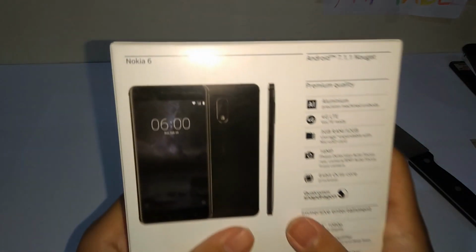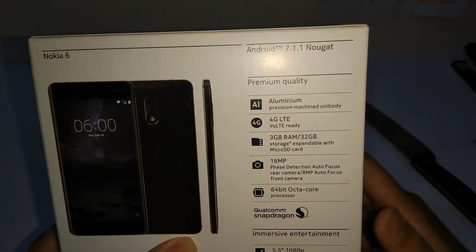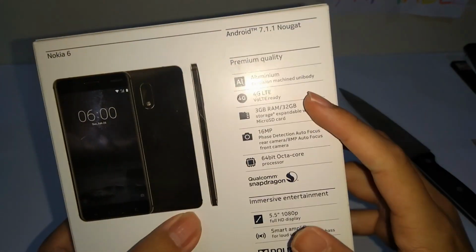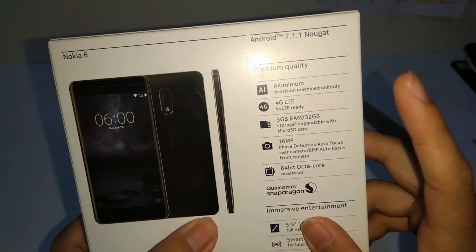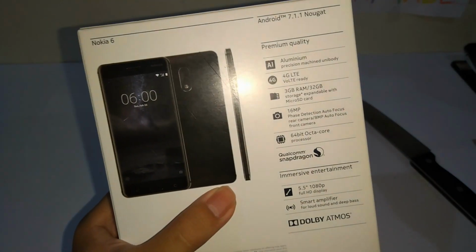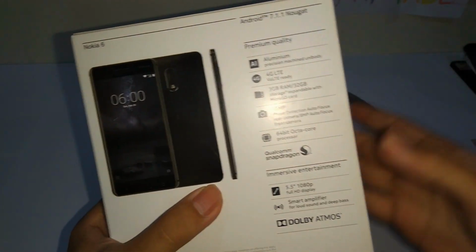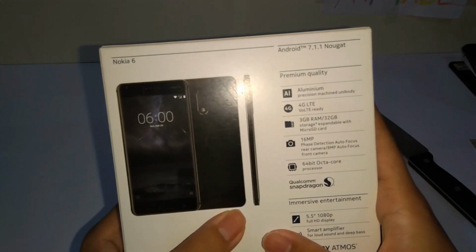So let's move around the box. Nokia 6, Android 7.1 Nougat, premium quality. It's an all-metal phone after all. As you can see, aluminum precision machined unibody. 4G LTE compatible, voice over LTE compatible. So if you live somewhere or you use a carrier where you only have 4G or LTE support, this phone is compatible with it. Although that also depends on where you get the phone itself.